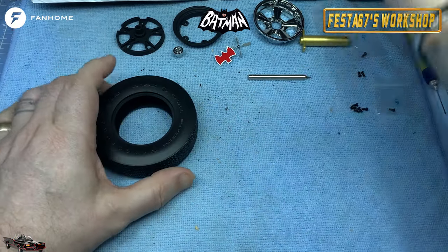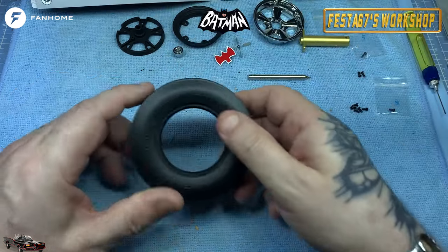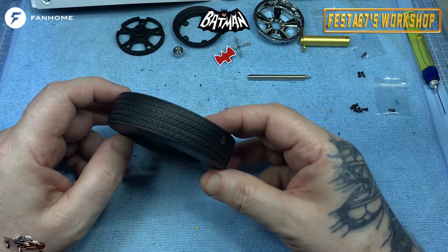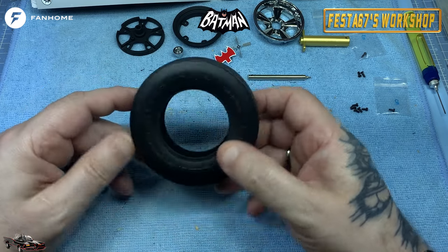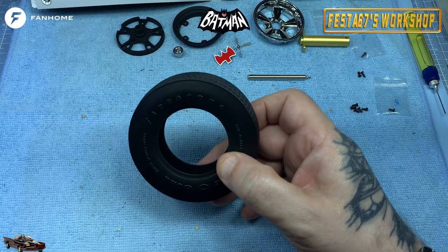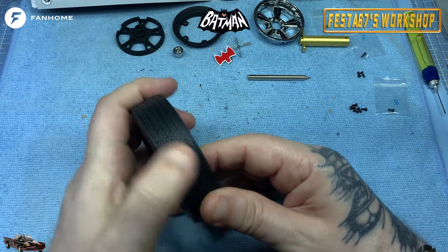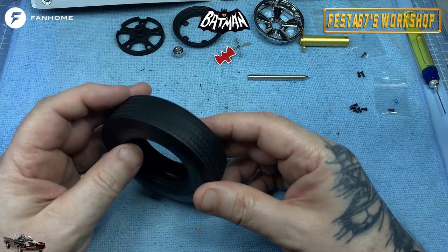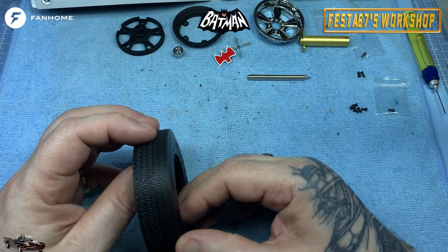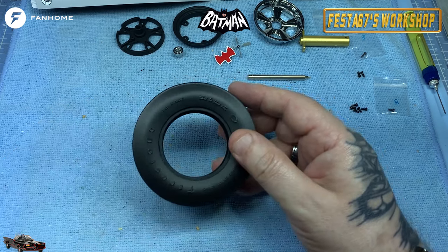Right, so there's the tyre. So I just want to make sure we got that correct orientation. So it looks like the pattern is single-sided. So it says, take the tyre and insert the outer wheel onto the middle of the part. Okay, so we'll just check the tread pattern, just to make sure we're going the right way. Doesn't seem to be handed, which is cool.